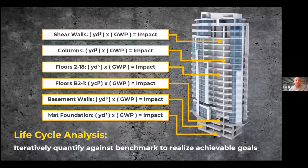And ultimately, LCA can be done iteratively throughout the design process to help understand the impacts of design changes on certain elements and assemblies. So you can do it at a macro or a micro level, looking at just one beam in particular, if you're trying to size it and work with the architectural planning and programming, and understanding the impacts at that level, and then scale it out throughout the entire LCA. Ultimately, the superstructure can have its material takeoff utilized to quantify and compare benchmark impacts to achievable goals.